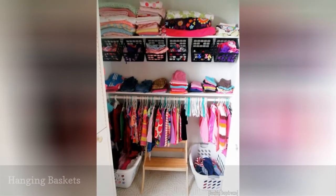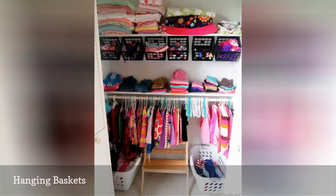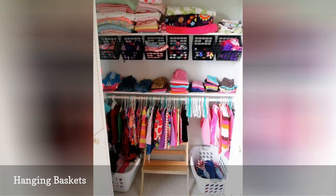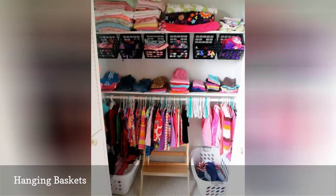This easy hanging basket storage hack, dreamed up by Bethany of Reality Daydream, is pure genius. All you need are a few plastic crates and a pack of cup hooks, available at most discount stores.